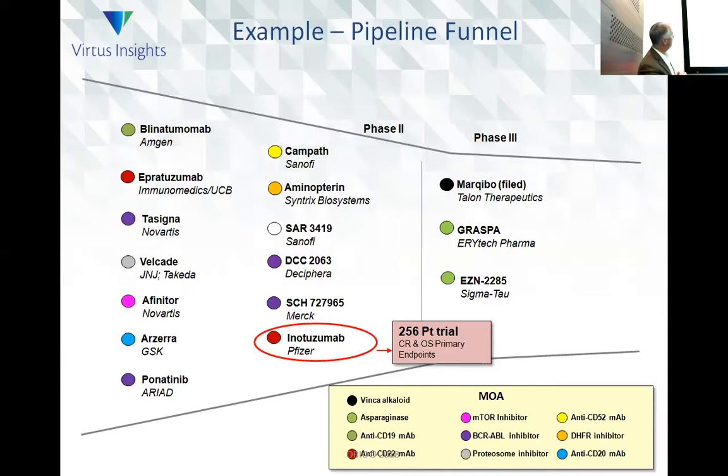model for competitive analysis, because it can illustrate 4 or 5 critical things at a glance. First, you can see the stages of development of these various products, starting from stage 1, clinical development of a product, stage 2, right up to phase 2, phase 3, right up to launch. It shows you not only the product name, but the companies that are developing the product.